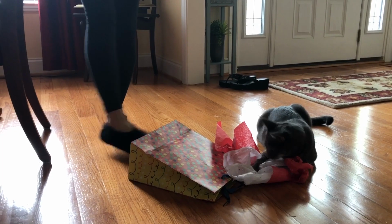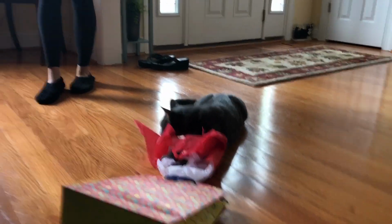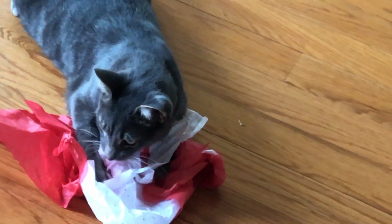What are you doing? What are you doing, my gift? Great cat. Good boy. Cats like tissue paper and bags. He is attacking my gift bag.